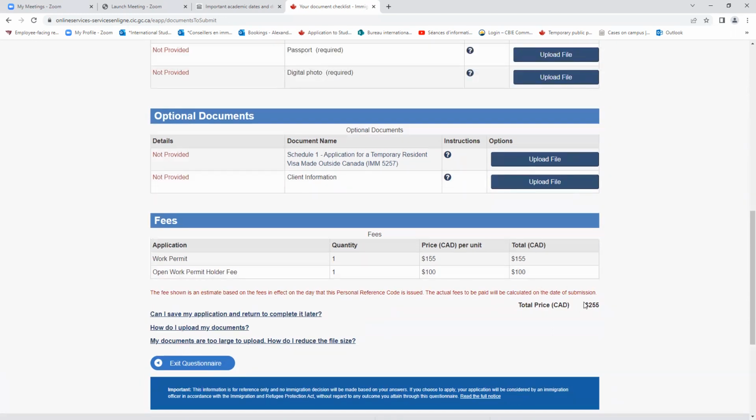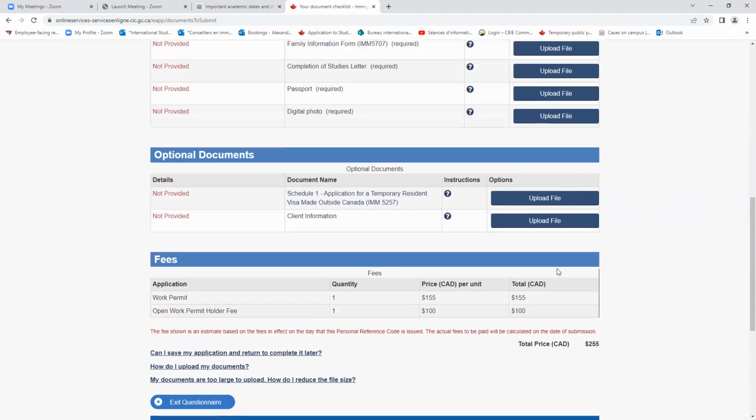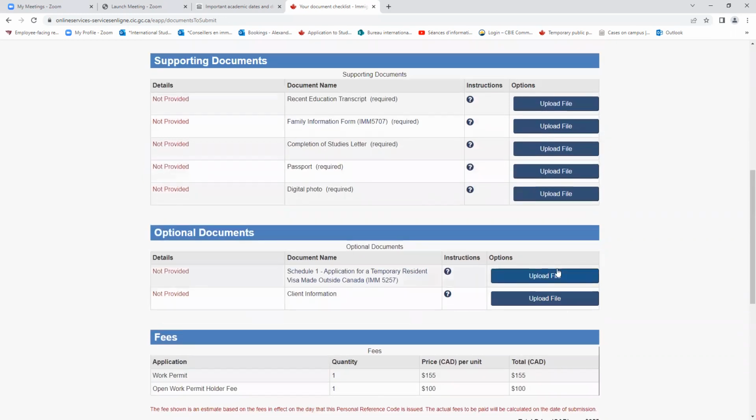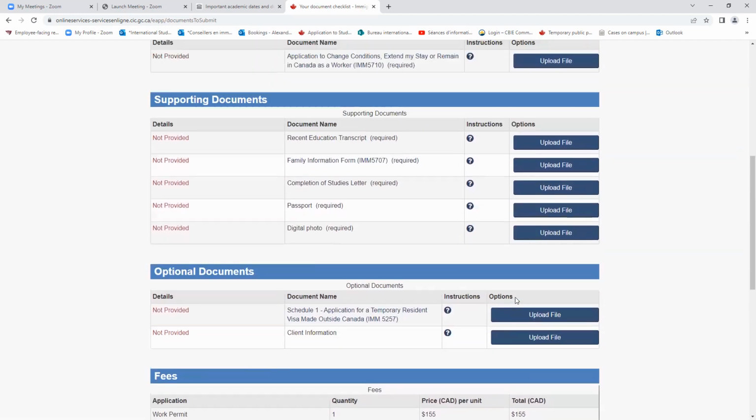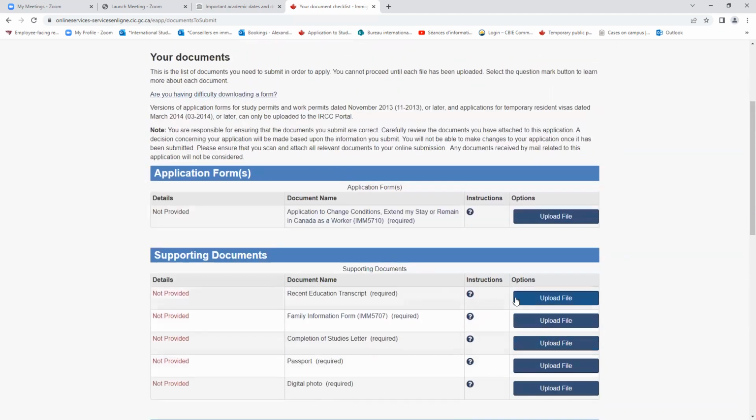I do want to clarify, $255 is the correct price for a postgrad work permit application. I'm not sure why they break it down like this, but it is $255. And also if you answered no to the biometrics question, you will also have the $85 biometrics fee appear here. So your fee would be even higher if you didn't give biometrics in the past.